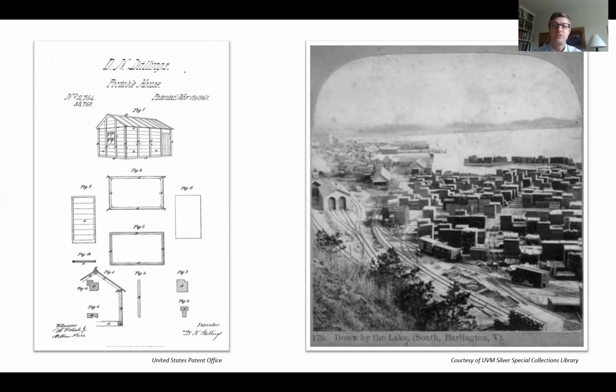Shown on the right is a view of the Burlington waterfront from the mid-19th century, showing the landscape filled with piles of lumber that are stacked between the railroad tracks in the foreground and Lake Champlain in the background. In 1862, the Burlington Free Press published a short article about the Lawrence Barnes operation and proclaimed that, quote, "The newest invention of the Yankee brain is a sectional portable house, furnished neatly, packed in boxes.